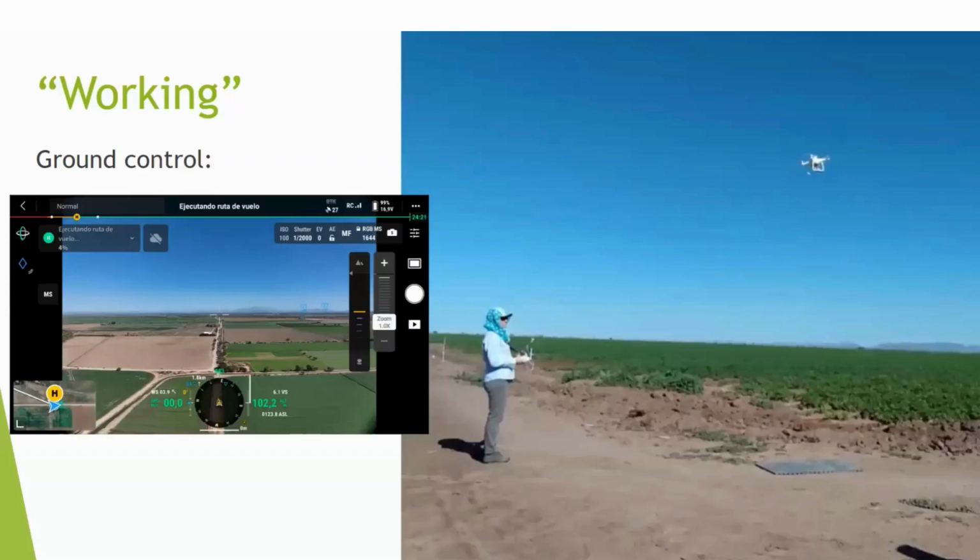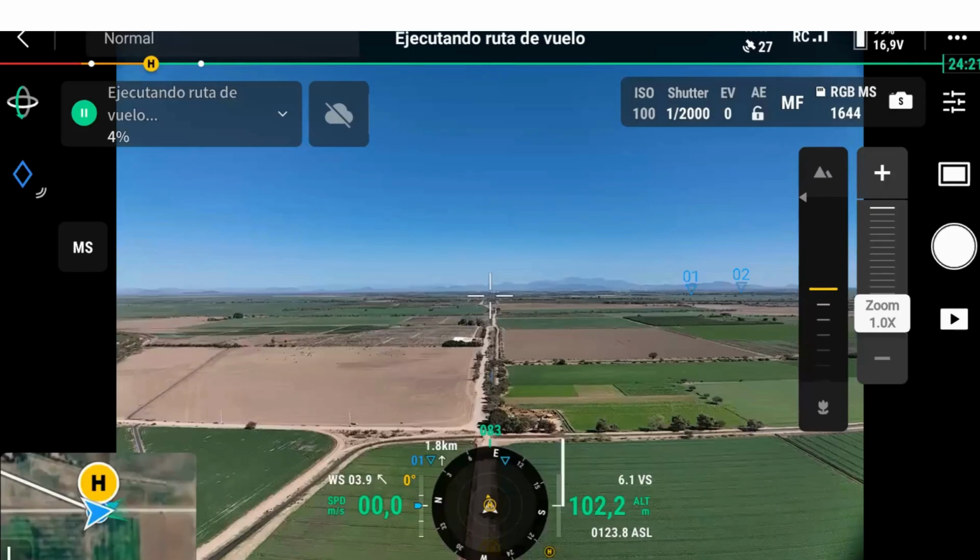And here is working with the remote control, checking the drone, sending the flight plan, and to the left is what we can see in the screen when checking the remote control for the drone. We have a preview of what the drone camera is capturing, and all the flying details about the aircraft. It's cool.